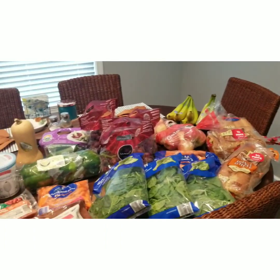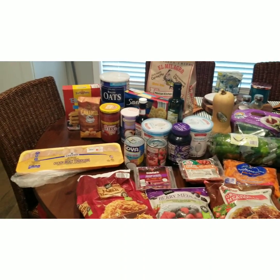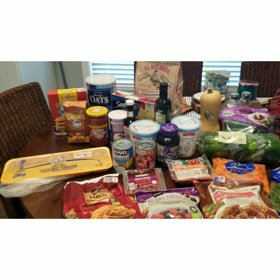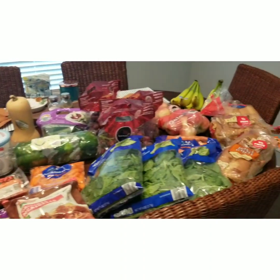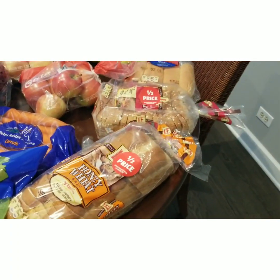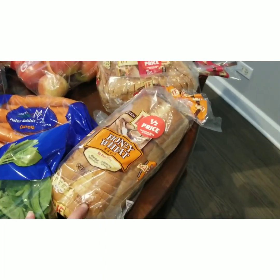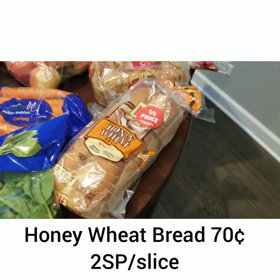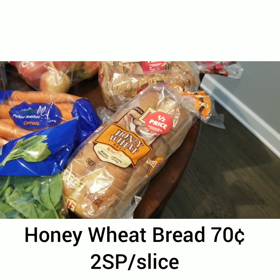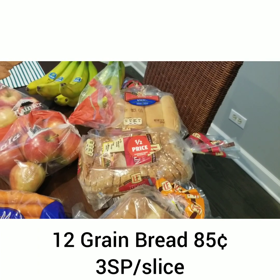This is the Aldi haul for today. Today was a little over $83. I'm going to go through each item now, and in a later video I will tell you how I used them. We needed 2 loaves of bread this week because we were running low, and I happened to find 2 that were half price. The honey wheat is usually $1.59 and I got it for half price. And the 12 grain is usually $1.89 and I got it for half price.